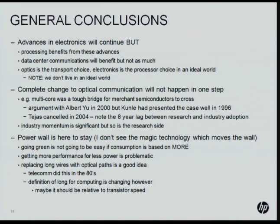So the bottom line is that from the research lab to, let's say, industrial practice takes a long time. Powerwall's here to stay. It's not going to go away.